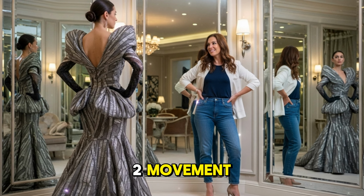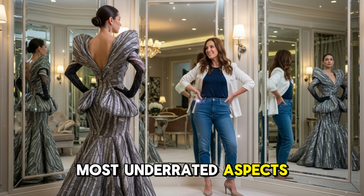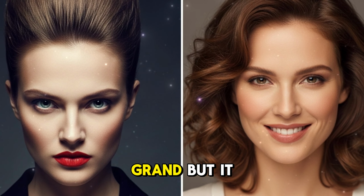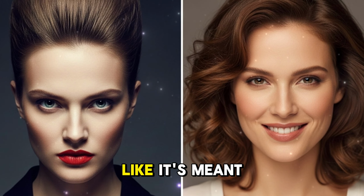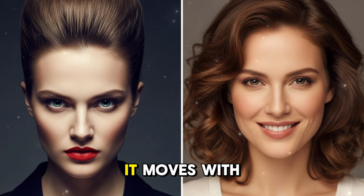2. Movement. Clothing that breathes with you. One of the most underrated aspects of fashion is movement. The couture gown is stiff, grand, but it almost cages the body, like it's meant to be admired, not lived in. The $50 outfit, it moves with her.